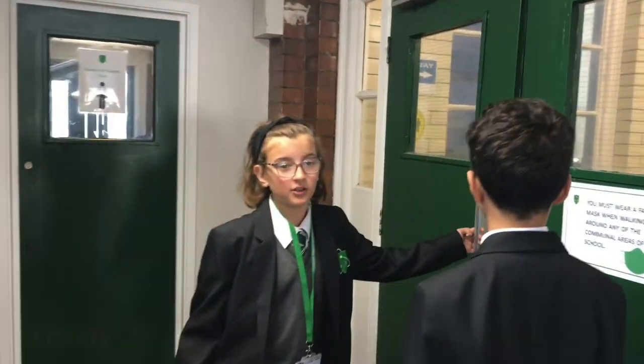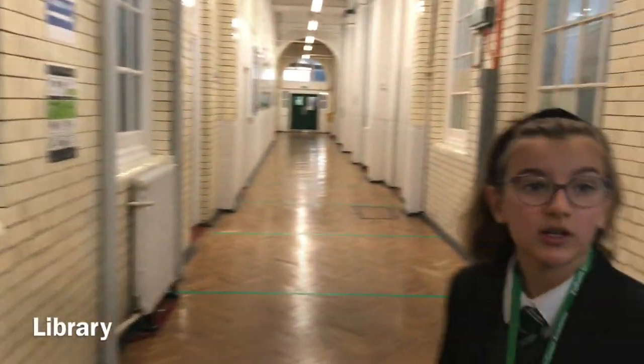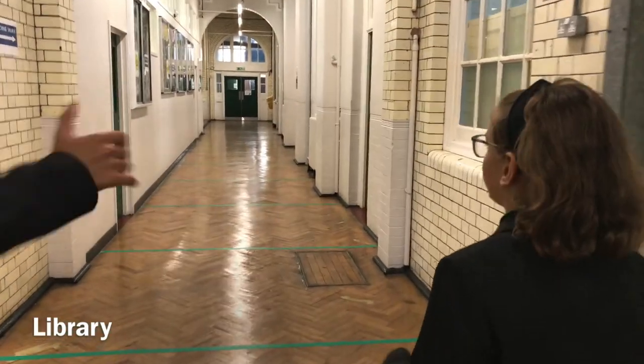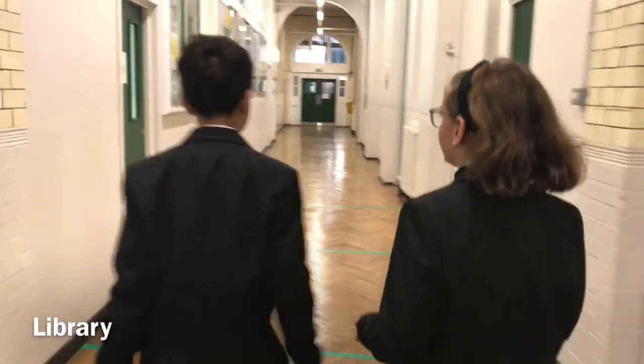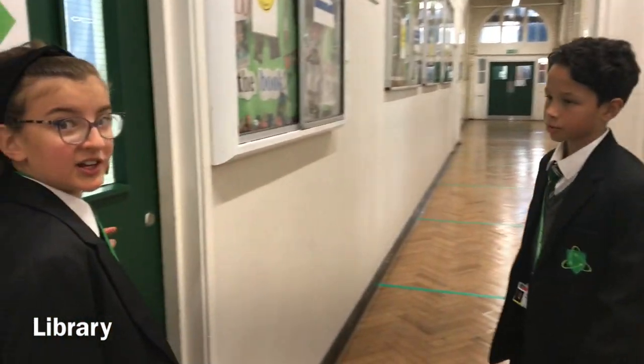Okay, the temporary library. Because the current library is being refurbished in the Kingwood building, which you will see later on in the tour. So this is an English lesson.